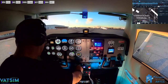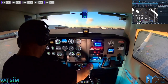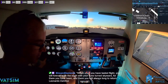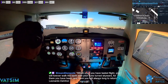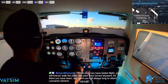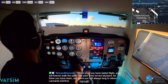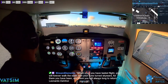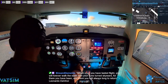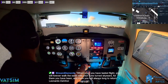Fuel is on both. Trim is set for takeoff. Mixture is going to be full rich. Flight controls down on the right, up on the left, down on the left, up on the right. Elevator, rudder, both fuel responsive. Okay, brakes are on. Here we go. 1800. Left mag, there's our drop. Right mag, there's our drop. I'll cycle the prop. One.